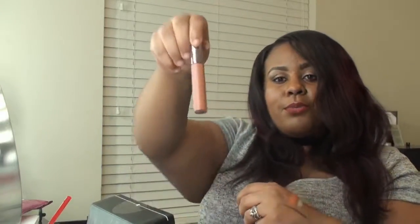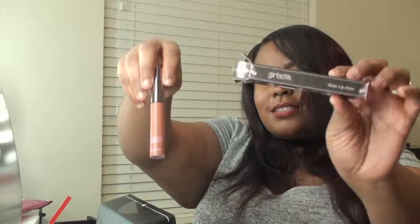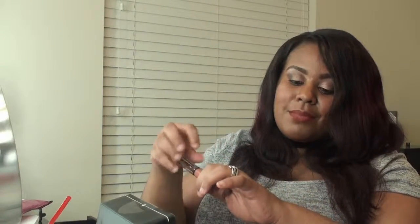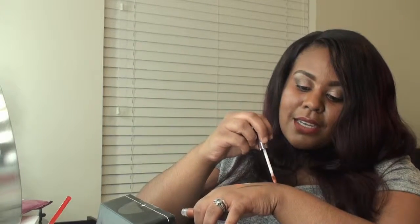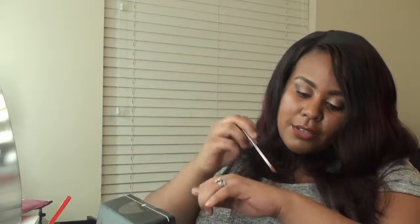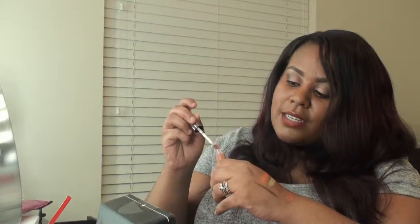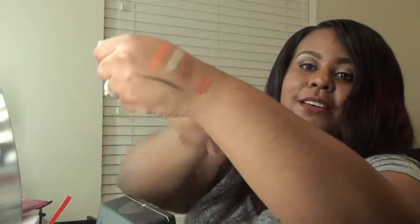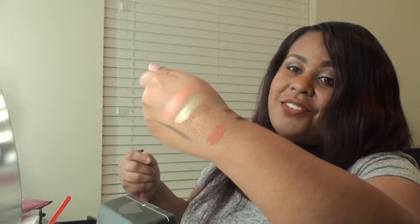Oh yeah, they give you full sizes. Oh wow, it's real pretty. This is the box. I'm sorry, I didn't show you the box. It's so cute. And the color is Poise. Let's see. Oh, so pretty. I don't think I have a color like this. It don't smell like nothing. It smells like, there it is right there. Oh yeah. I'm gonna have fun with this color.